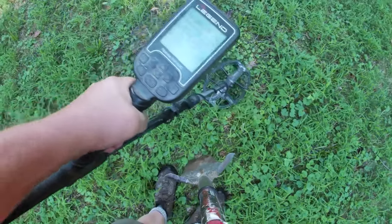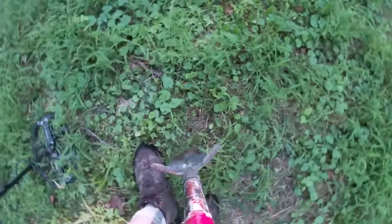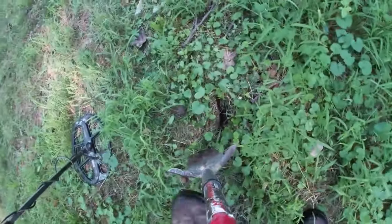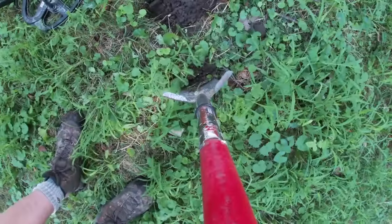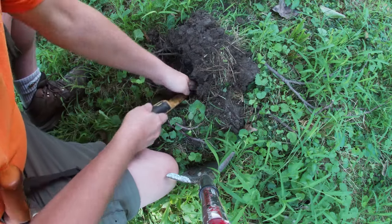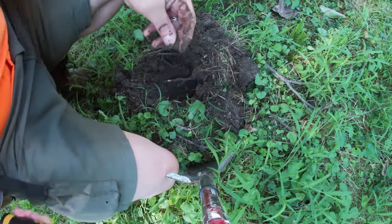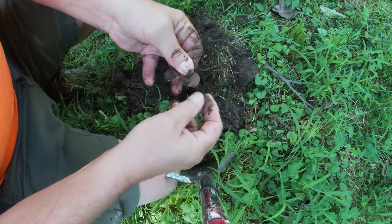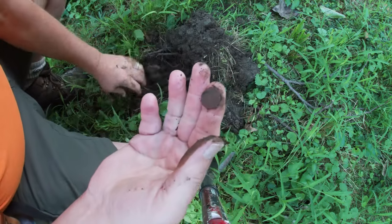First signal of the day. Probably a penny. Well, what an ugly plug. Well, that took a long time. But it is. It's just a memorial. On to the next.